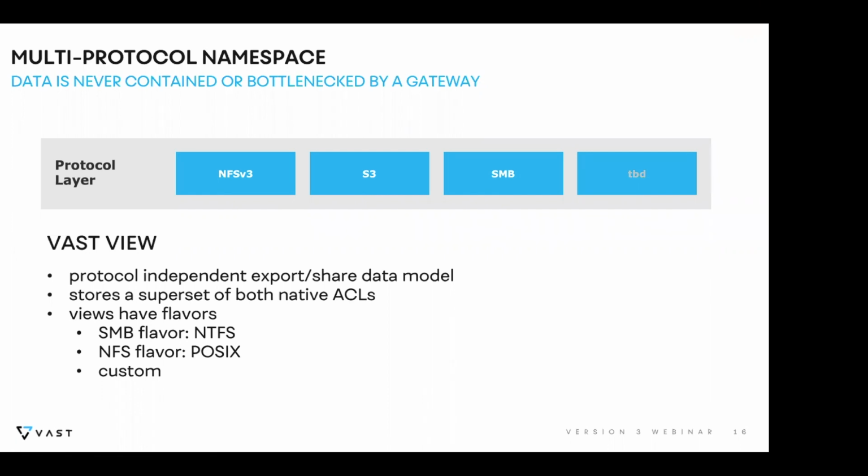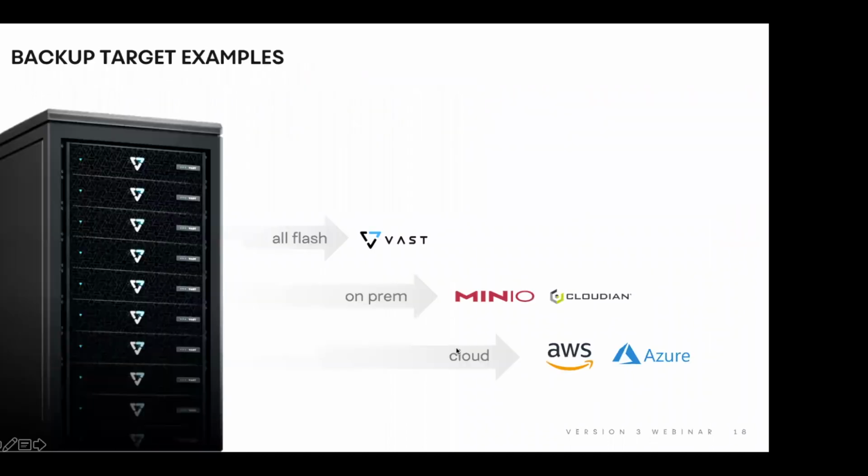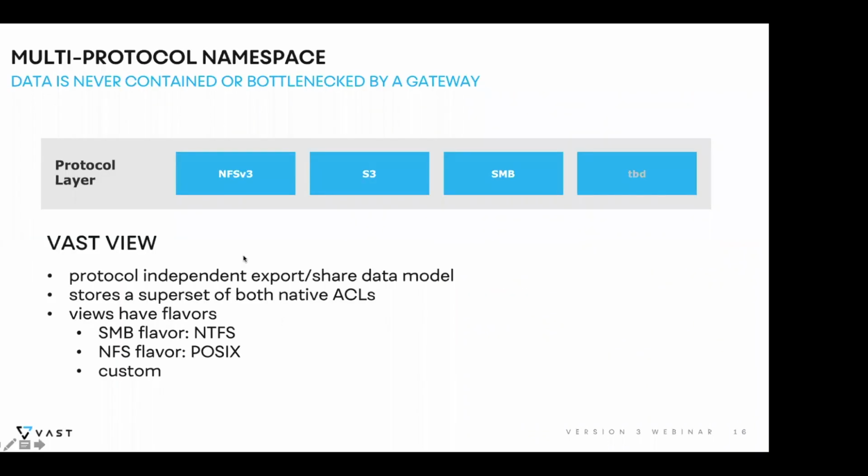But we also wanted to make it simple so that people weren't confused about how the system was set up. And so what we've done is we've created a unified view, which effectively allows you to decide at any file system point, a directory, a subdirectory, what the permissions model will be in such a way that it's easy for administrators to comprehend and understand how things are set up.